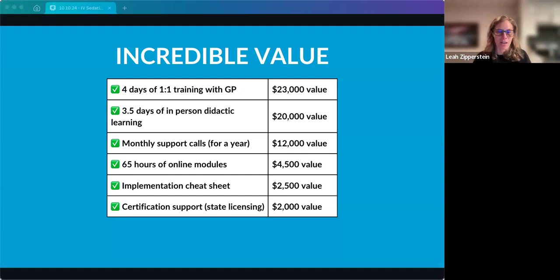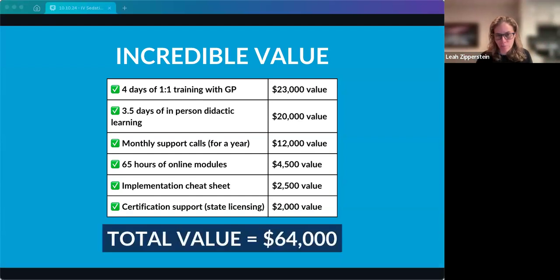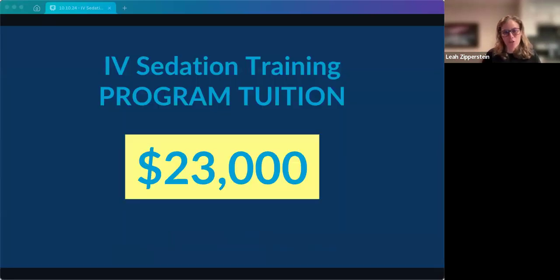If you add everything up, the value of our program ends up being $64,000. Again, I might say that it's even more than that, but we'll go with 64,000, which we do really believe is an incredible value. And when you compare that to the tuition, it's a deal. It's quite a deal. And I'll let Joy talk about the tuition and how you can work through that if you're interested.